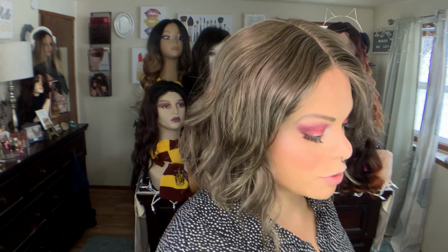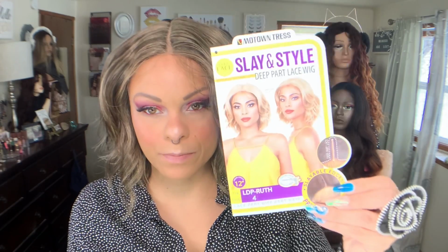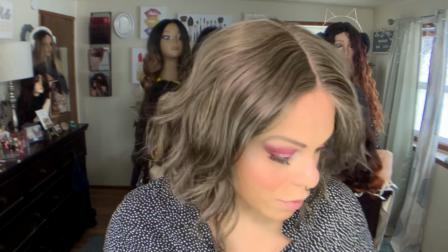The one that I have to compare, which I'll show you in a side-by-side in a minute, is Motown Tress's Ruth, and I have her in the color 4. So it's the same exact wig. You can even see the stock card is the same. So this is Toro and Ruth. I scooped Ruth up from Diva Tress for $19.97.